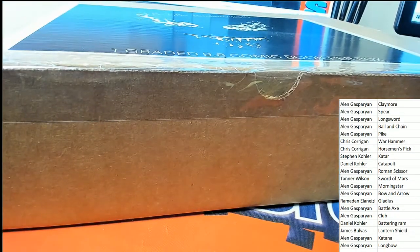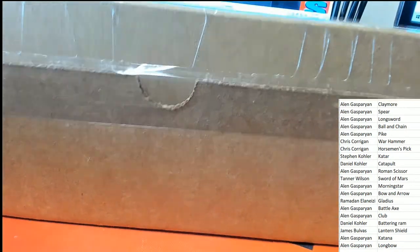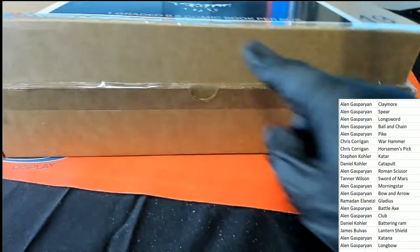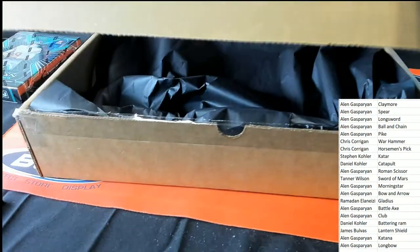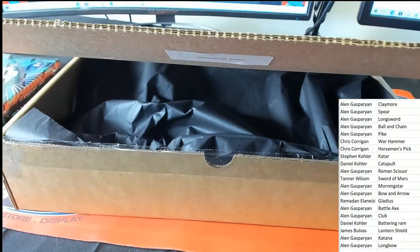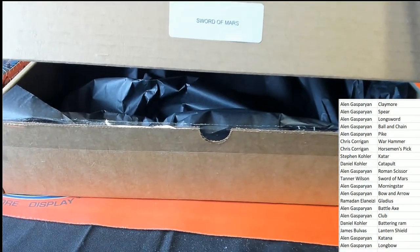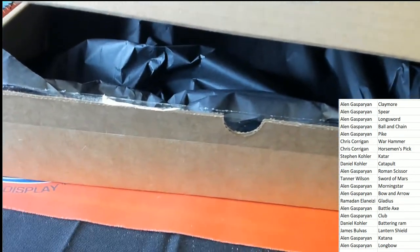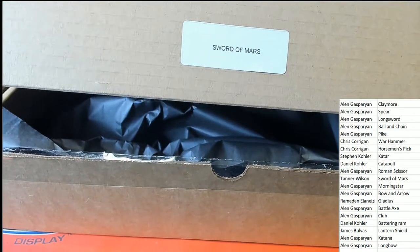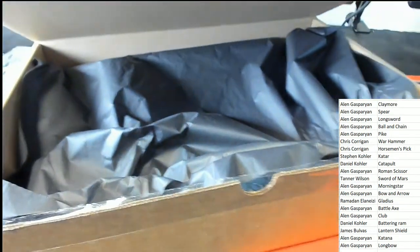And the winner is coming out of the graded comic book. It's on the other side of this flap, right here, this flap. The winner is Sword of Mars, Tanner W. Tanner had the Sword of Mars and scores with the matching sticker.